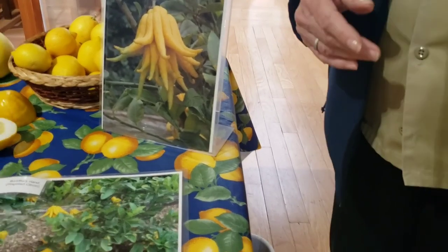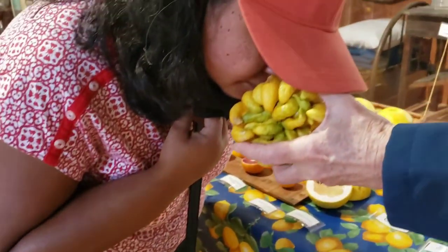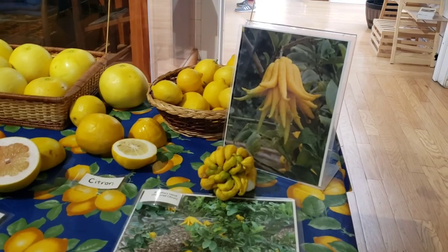Take off your mask. Looks good. Isn't that nice? Yeah. We have a friend that takes one of these and puts it in her car. It keeps her car smelling really nice. Yeah. Nice.